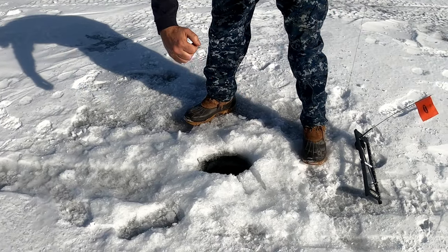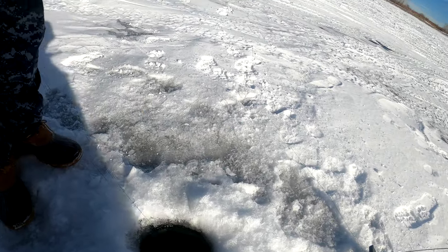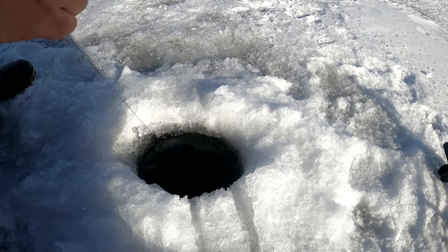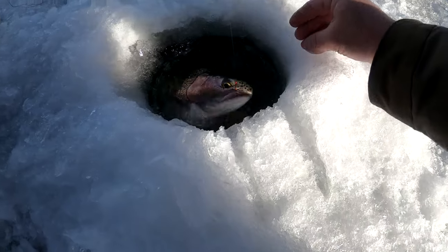What do we got? This is hook number. This has got a very slow pull to it. It's a walleye. It's what it feels like. Or a sauger. Yeah, it feels like a walleye. Excellent. Here we go. Ooh, it's another trout, actually.